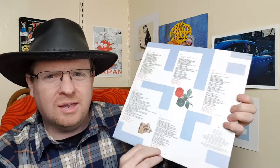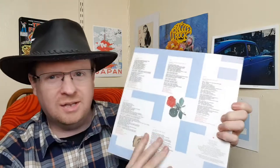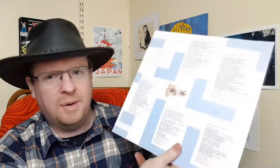But that's one of the great things about vinyl, isn't it, that they can use the inner sleeves to give you more information or pictures or whatever. Some lovely little artwork cutouts. And again, vinyl wise, don't think it's ever been played. Absolutely clean, a little bit dusty, just needs a quick clean off. But otherwise, that is a gorgeous slab of vinyl.